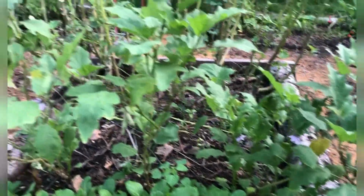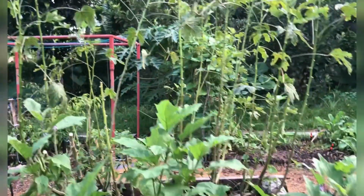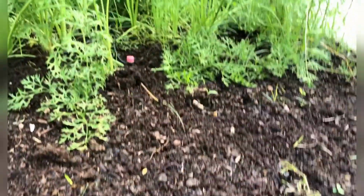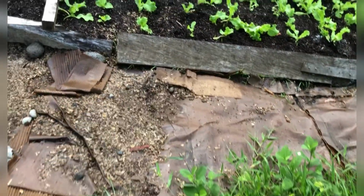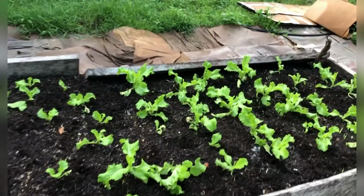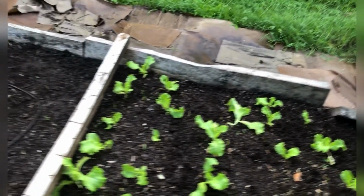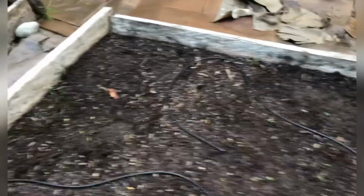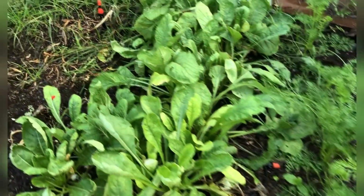Eggplants over there. And the okra has gone old, so I think we need to replace that one. And over here, I think those carrots are ready for harvest. These are baby lettuces. We're gonna have lettuce soon. That's a new bed right there, still empty. Another babies right here. And string beans over here.